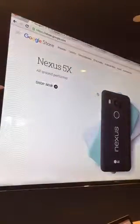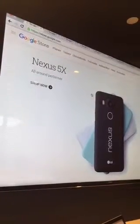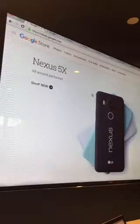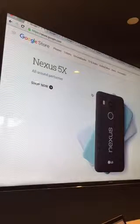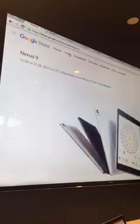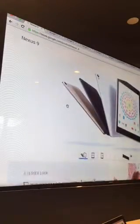So there you go. This is the Google Store where they sell their products, like Nexus mobile devices, Chromebooks, tablets, TV, or Android, all the types of accessories made by Google. If you click on tablets, go ahead and click on tablets right there. See all these tablets created by Google.